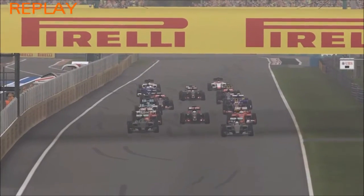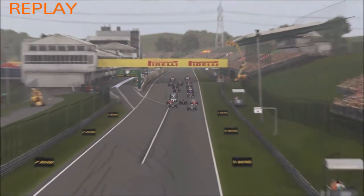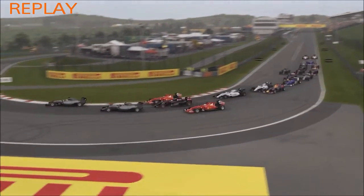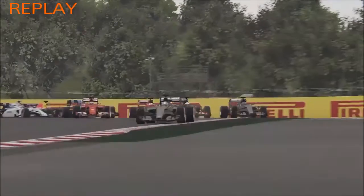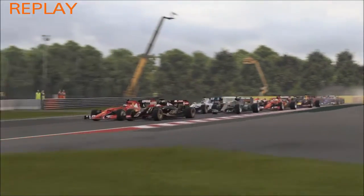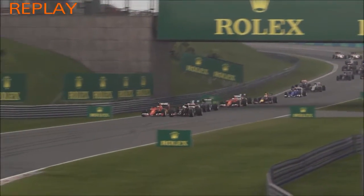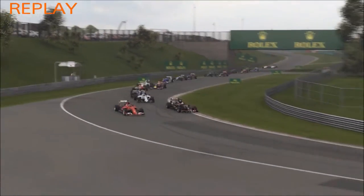Our start was literally the best start all season, and we just got sandwiched by the 2 Ferraris, and I really didn't know what to do, and I'm really sorry to Rosberg. I put on the brakes, and I tapped Rosberg, and he got sideways and lost a lot of positions, so he's going to hate us for that. Well, I'm sorry, I literally had nowhere to go. And Kimi Räikkönen is holding it round the outside.